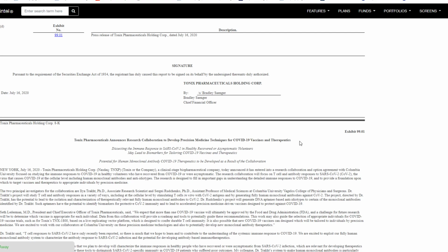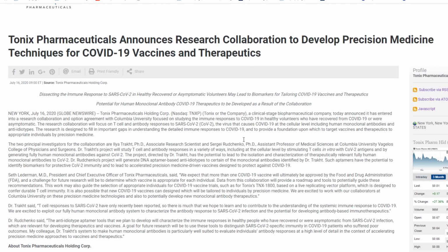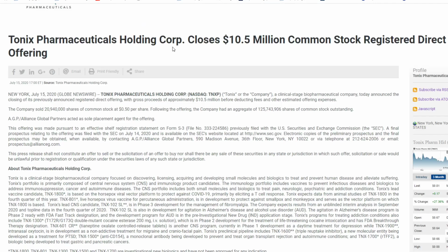What else? Research with COVID-19 vaccines, therapeutics. We already know that kind of information here. They dropped it right before the offering as well. This is the exact same news, just in a different format. The offering's at 0.50 per share, which it hasn't seen, by the way. It dipped to 0.524 momentarily, and then stabilized around 0.53 to 0.54 before it really skyrocketed on Friday. Nothing much here to see.